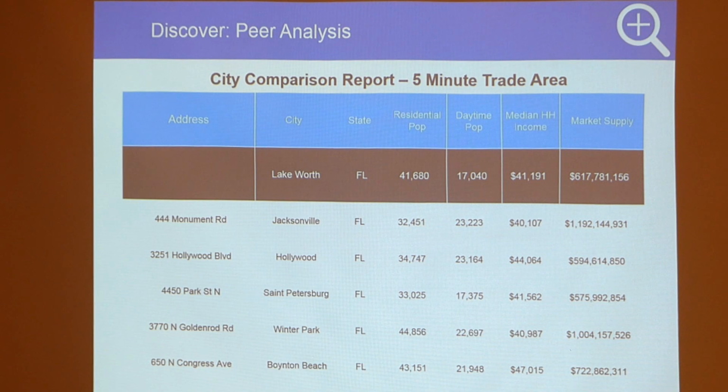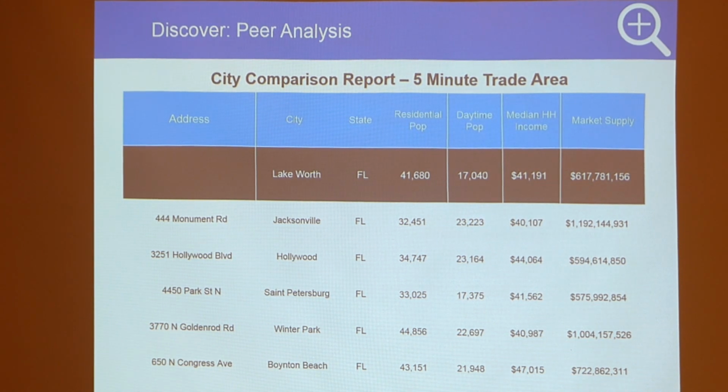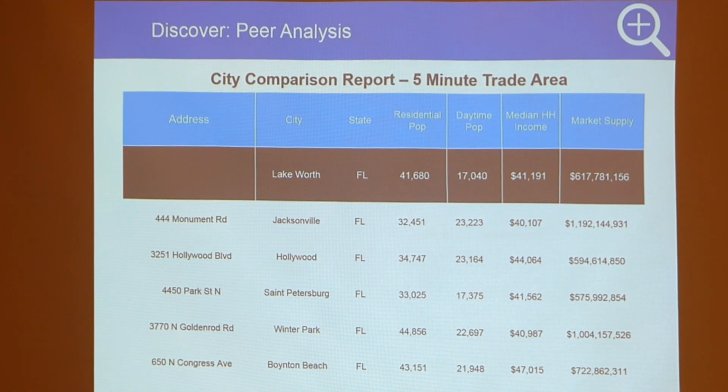Another thing we use is the city comparison report. So we ran a 5-minute drive time from Lucerne and North Dixie. And I know you see cities like Jacksonville, Hollywood, St. Petersburg, and you think those don't compute with Lake Worth. But what we're looking at here is a trade area analysis. So, you begin to look at Lake Worth's population of 41,000, daytime pop of 17,000, median household income of 41,000, and market supply of 617. And you look at these other markets, and they have very similar statistics. And we narrowed these down from all the cities in Florida and came up with these.